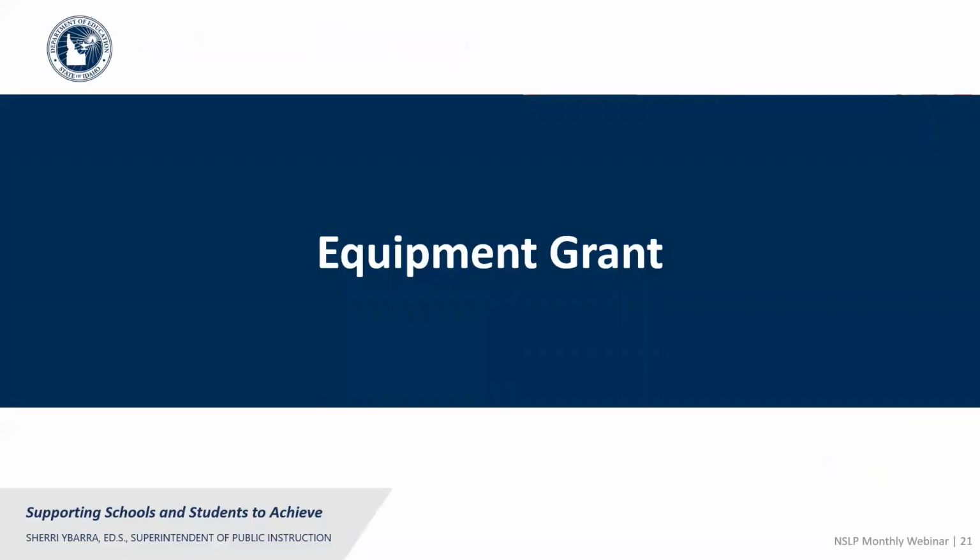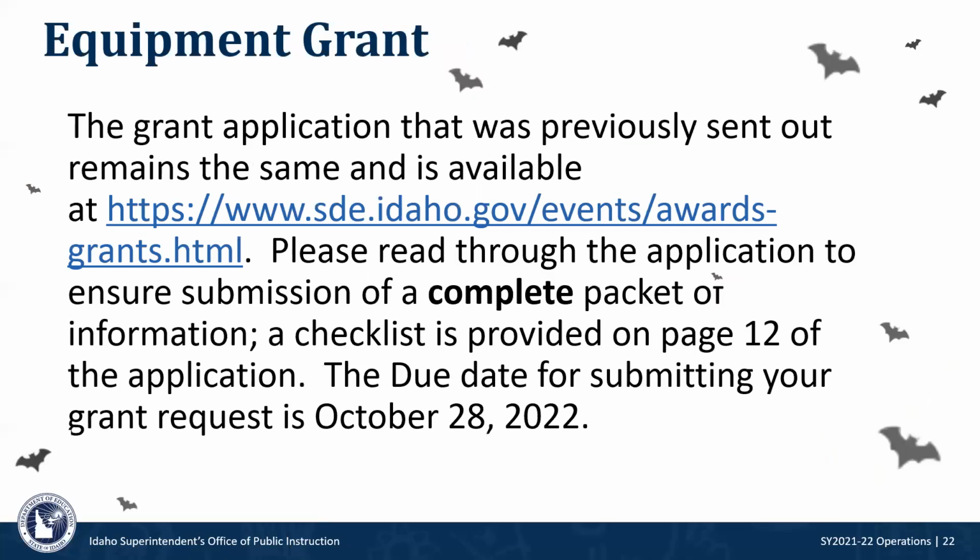And lastly was our equipment grant. This is just a reminder that the application is due October 28th. To find the grant application, you can look in your archive of emails or go to the SDE website on the events, awards, and grants page. You can find the link to the application.